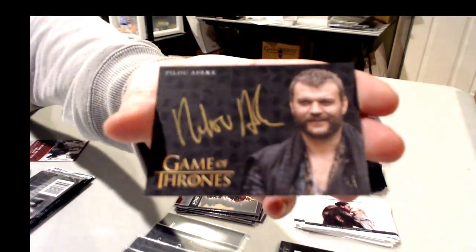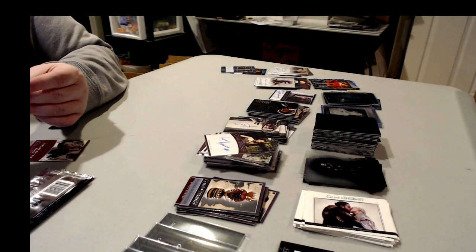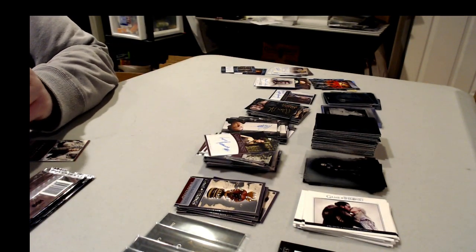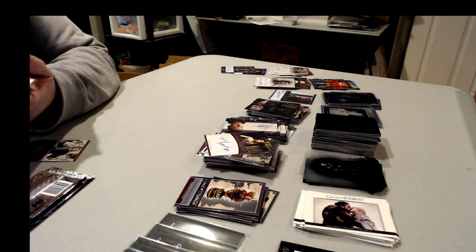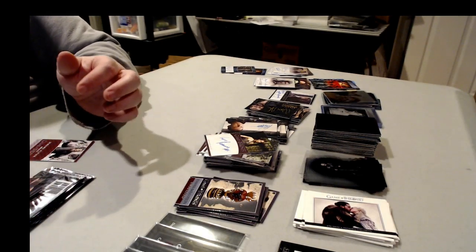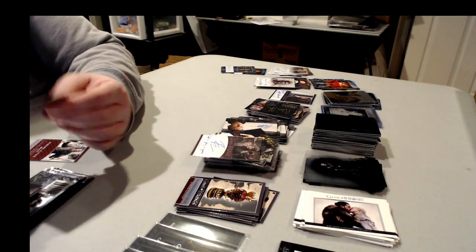There's a gold of Pilu Asbak. I thought she wrote that on all of her cards, the X's. Mark Gaddis. Yep, there he is. That's the inscription. Let's play a game. It's not a bad one for him. Nicholas Blaine.